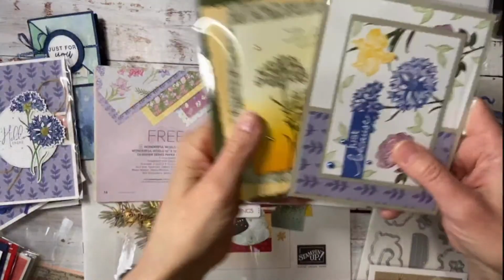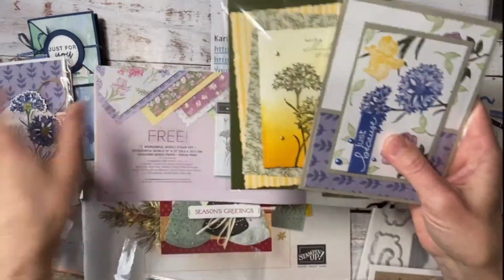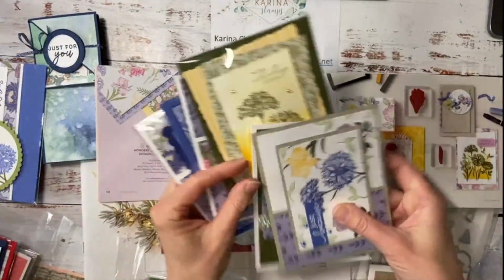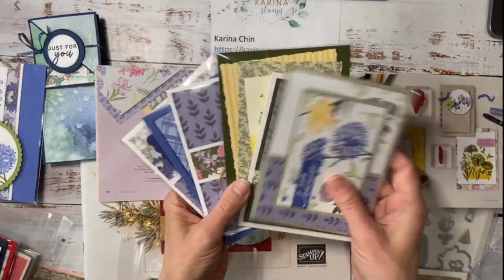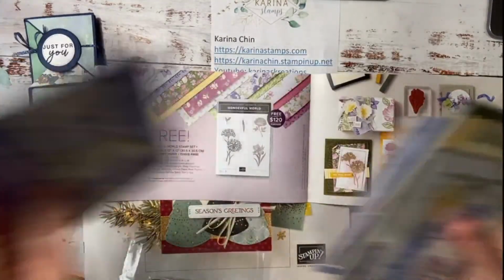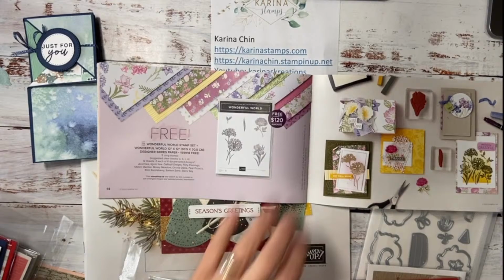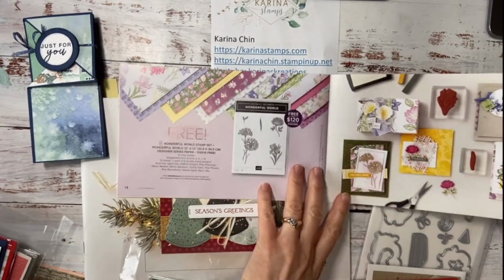So I just wanted to show you kind of the variety that you get from this paper, right? There's some Mossy Meadow ones. Most of the people are choosing blues. I'm kind of a blue girl myself. But yeah, we're going to be playing with that at my Monday class. Wednesday morning class, Monday night card class.